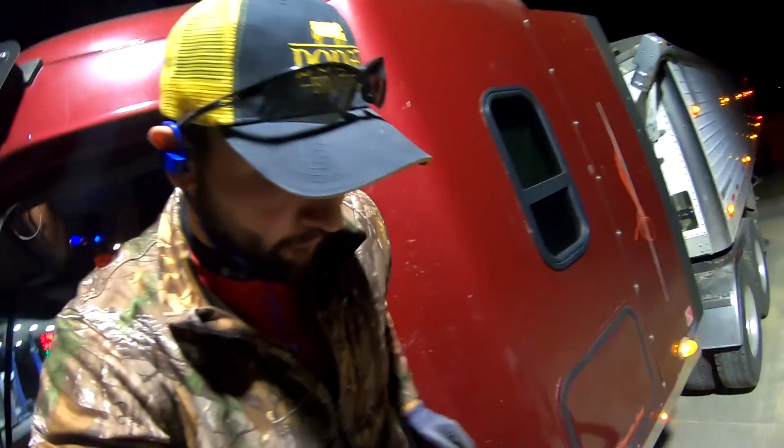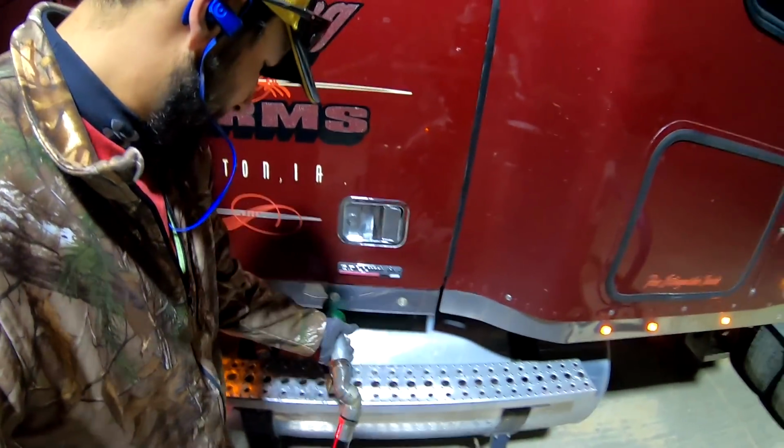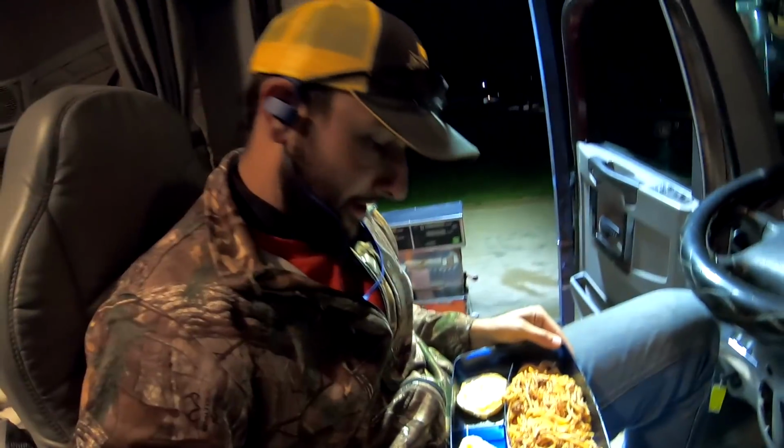So let's go get some fuel because I'm pretty close to being out. Oh, it's crazy, guys. We're a good chunk into harvest, well over halfway done, and I haven't had to fuel up a truck yet. That's surprising for me because last year it was like all the time. All right, so let's get some fuel and get some fuel in my belly.